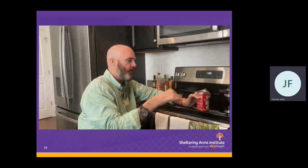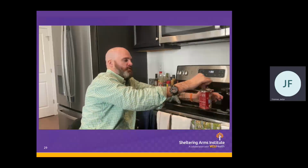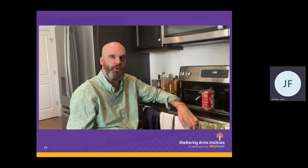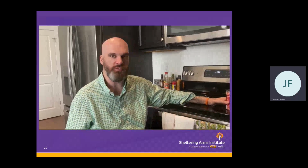And I use just a standard fork and push it under there, lift up, and then pull it off. So pretty minimal as far as adaptive tools in the kitchen, but that's what works for me.